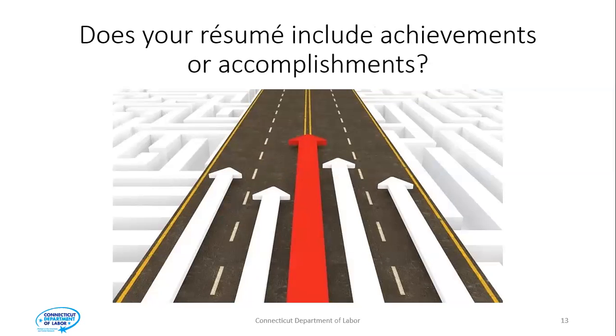Does your resume include achievements or accomplishments? You may have done something that saved your company money or reduced the time that it takes to do something, or you possibly won an award or recognition. Those things should be included on your resume. They will make you stand apart from your competition.